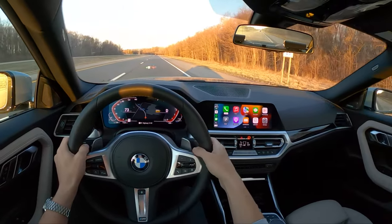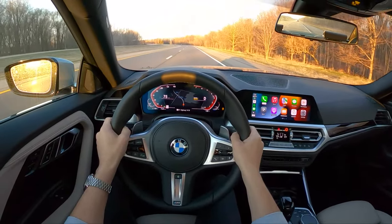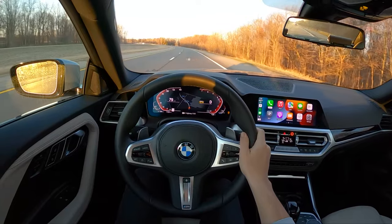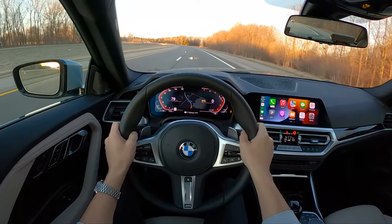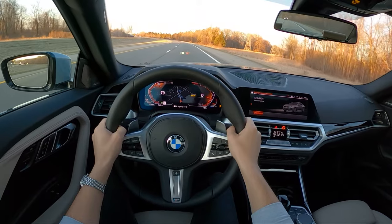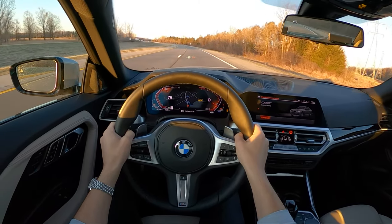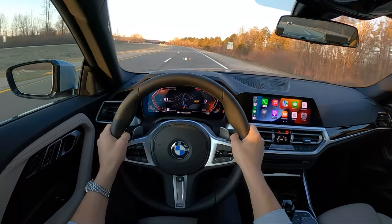A-pillars aren't too thick. I've got a nice view out of my rear view mirror. Stuff like that helps. I do feel really low seated in this 230i, so I can get a really nice low driving position. Steering wheel comes right up to my chest. This is pretty ideal for me at 5'10". I feel really comfortable in this. Really quiet on the highway too.